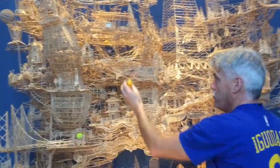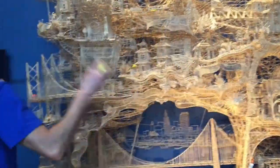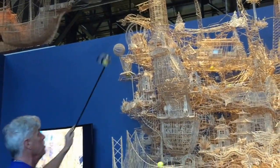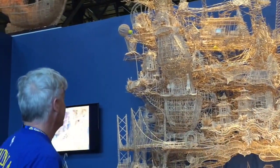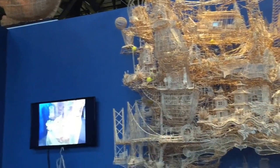This is my favorite entry point, the Exploratorium right there. That's one of the newest entry points. But the newest entry point is the Warriors emblem. It goes around their emblem and into the trophy. I may not be Steph, but let's see. Yes!